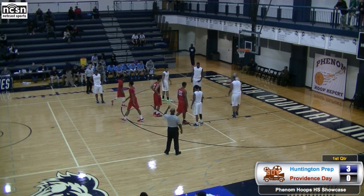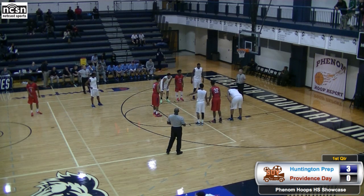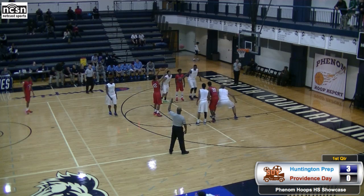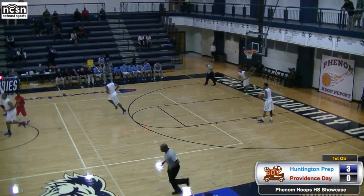Right off the bat, one of the first things we noticed, Charles and I are panicking a little bit because it looks like Huntington Prep is wearing white on white, numbers and white jerseys. Yes, sir. Either that or they've got their jerseys turned inside out. Fortunately, we know a few of these guys.